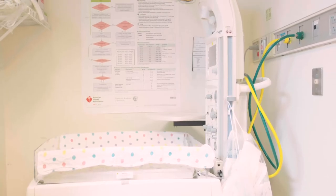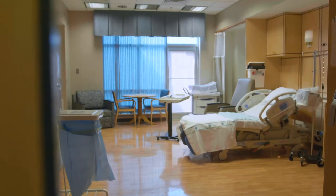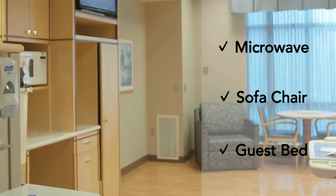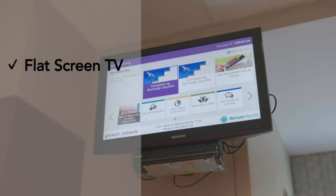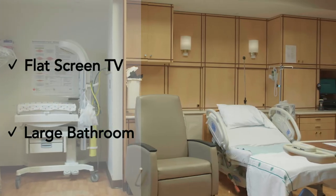Each room is private and spacious, with extra touches to make you feel at home, like a microwave, sofa chair, guest bed, flat screen TV, large bathroom for those first precious moments.